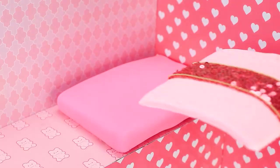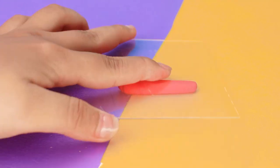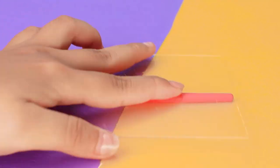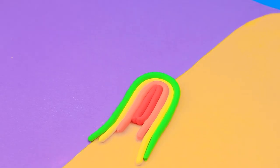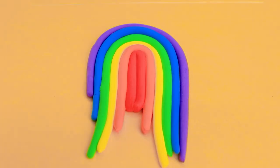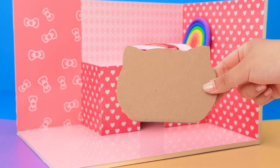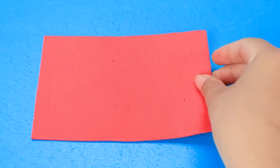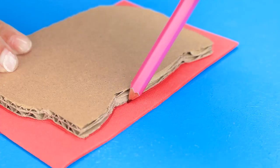It looks so gorgeous! Next, I will make a rainbow headboard by using colorful clay! Red, orange, yellow, green, blue, purple! I make a kitty to decor this bedroom! Draw a kitty shape!